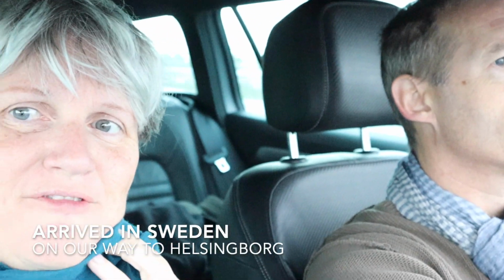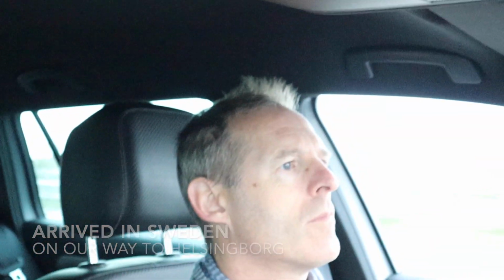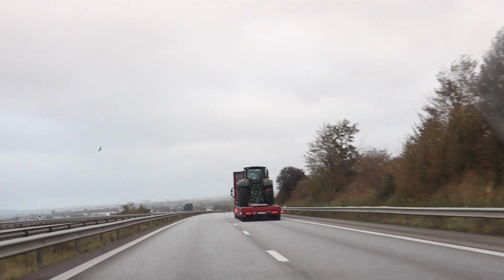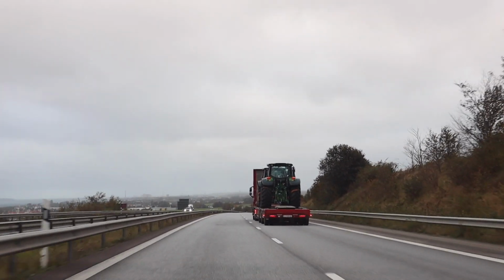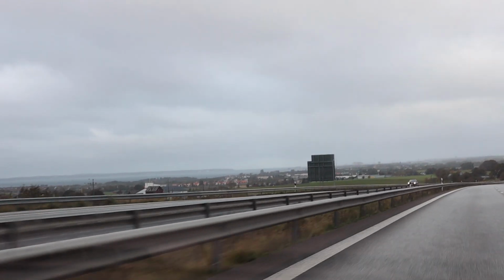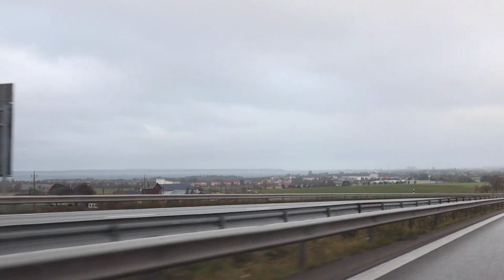Okay, well, we have arrived in Sweden. It's quite grey. Very early. But we had a good night crossing after all the waiting, and now we're on our way to, what was it again? Helsingborg. Lots of trucks coming from the boat. There's Helsingborg. There is Denmark. You can see Denmark at the other side. It's a bit difficult to see.